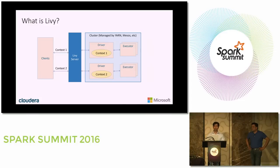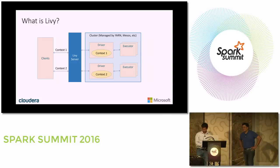Now, Livy is an open source project. The key contributors are Cloudera and Microsoft. Our friends at Azure HD Insight have actually built a Jupyter Notebook solution with Livy as a backend. So this is a solution that's actually running in production on thousands of machines. And with that, I want to give it over to Praveen to describe how they leveraged Livy for their solution in HD Insight.